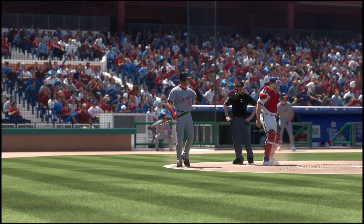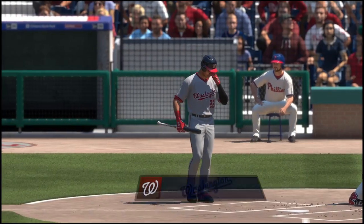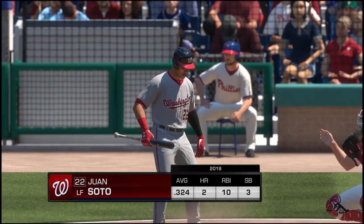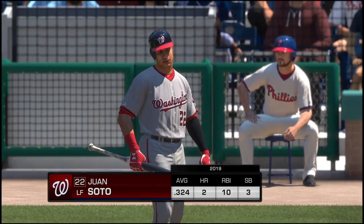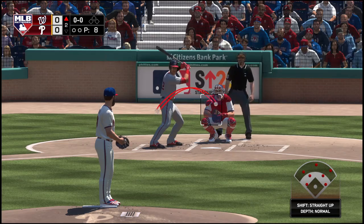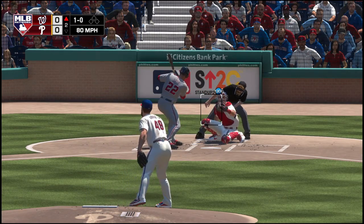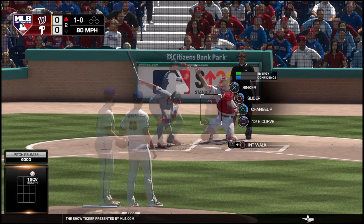Be the 4-hole hitter, Juan Soto. And he comes in as a player to watch out for, hitting well over .300 on the season. Ready with the first pitch. Here it comes. Breaking ball stays high and misses for a ball.